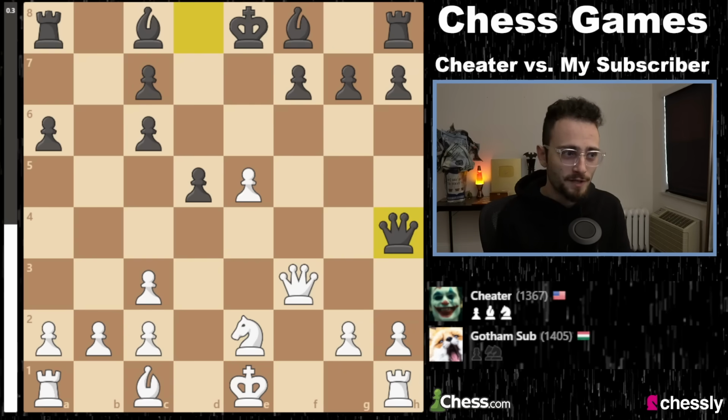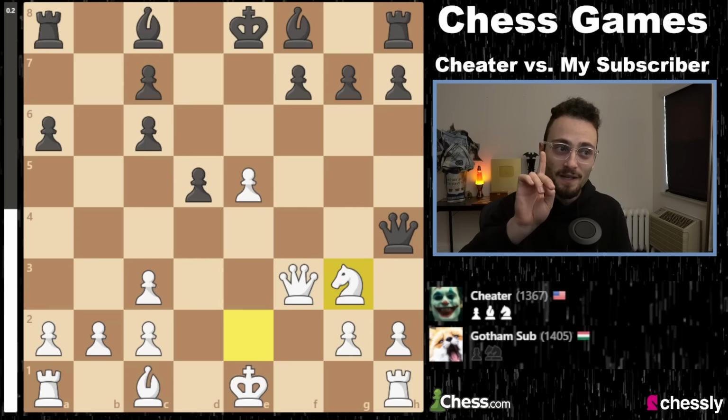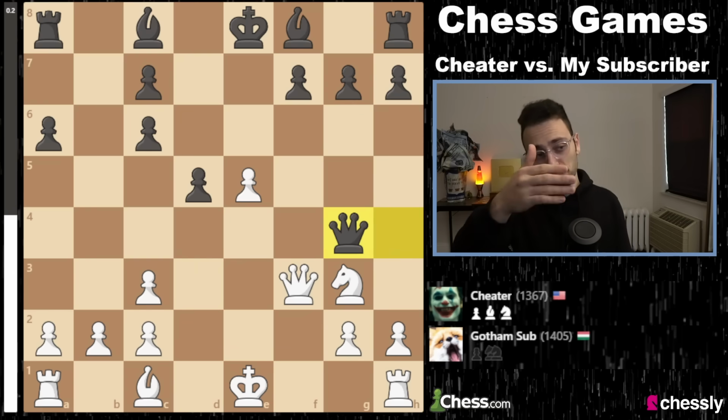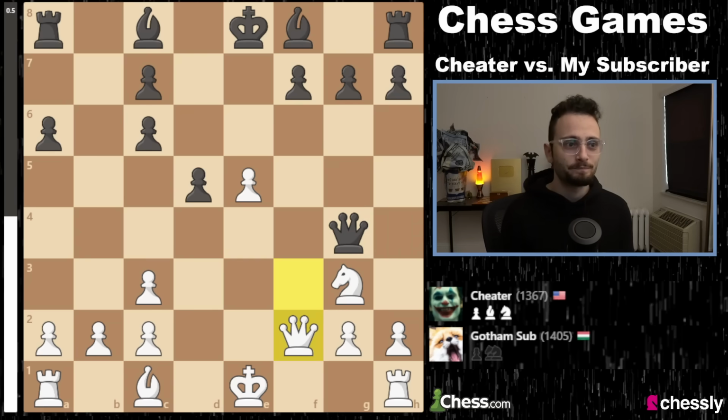So black plays queen h4 instantly. Not instantly, between 5 to 8 seconds. And the idea of queen to h4 is not to play bishop to e7 and then castle. There's no threats. It's to trade the queens. Played between 5 to 8 seconds. White's like, I don't want to trade queens. I'm going to back up. Terrific. Now, black's offer to trade queens was denied.